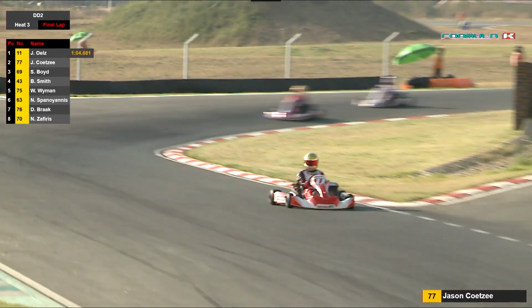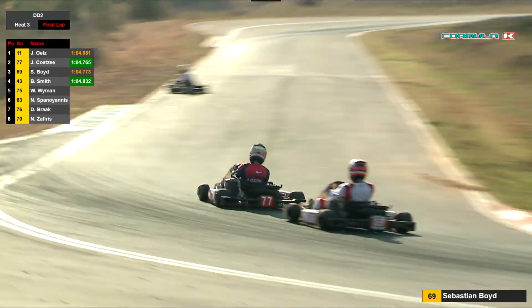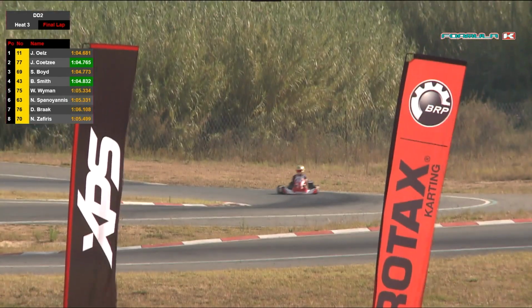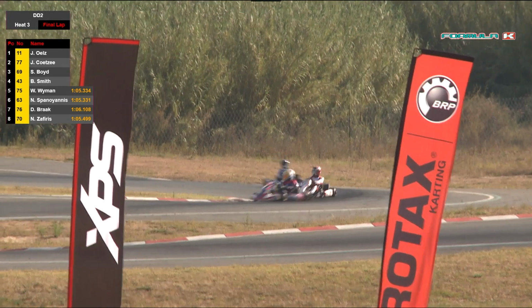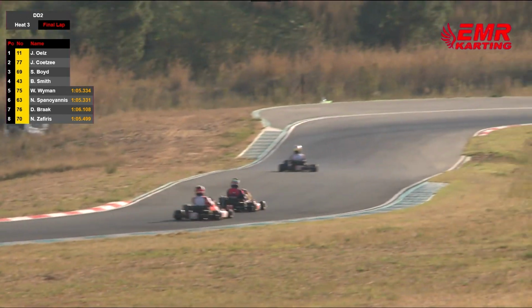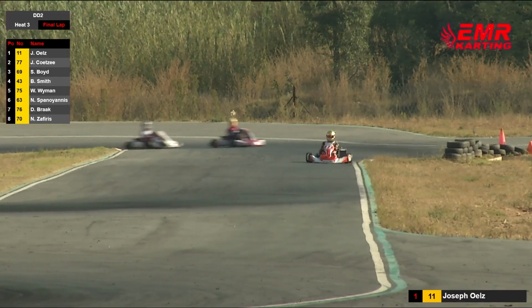Jason going to the right hand side of the motor just to try and sort it out. So that tells me he's doing that little bit of fine tuning just to push it right till the line. Boyd constantly pressurizing him, looking inside, looking outside, on the back of him. And this is where it starts getting a bit tricky.